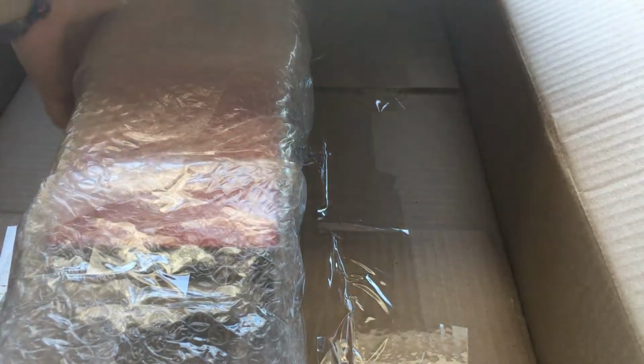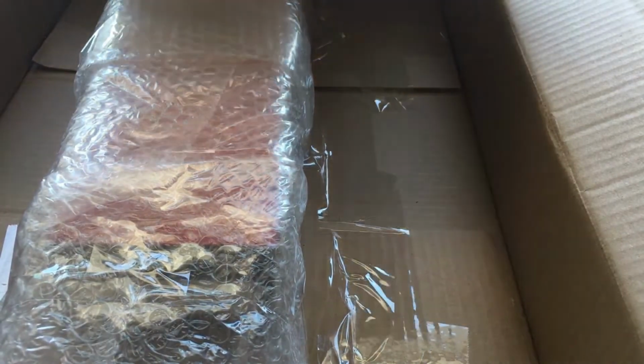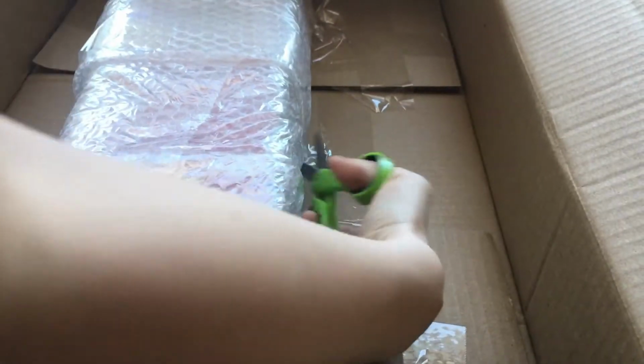So, oh wow, she's like taped into the box. I've never seen this before, but it looks quite secure, so I'm happy for that.